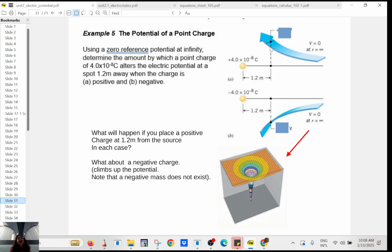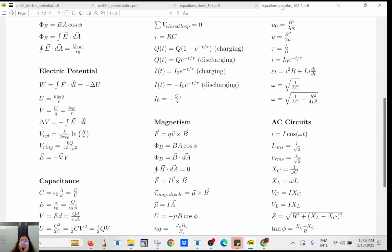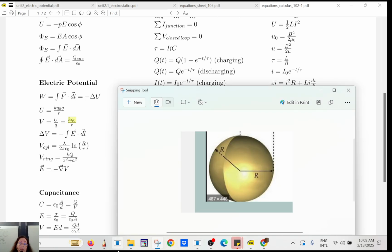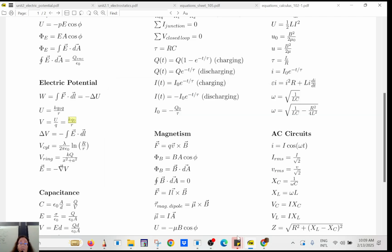What's going to be the potential here? Okay, so you just have to use the equation. You can show it, right? You can derive it, but because you are all super good, you're all going to open your textbook and study. So I'm not going to show you the equation, but for a point source, you have the equation here. The voltage for a point source is this, because it's the integral of 1 over r squared. So that will be the voltage for a point source.